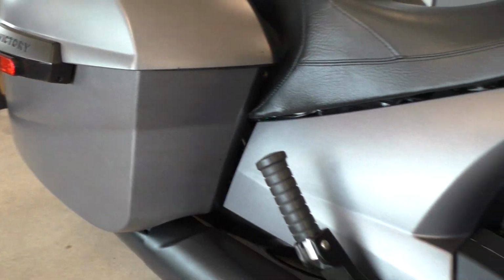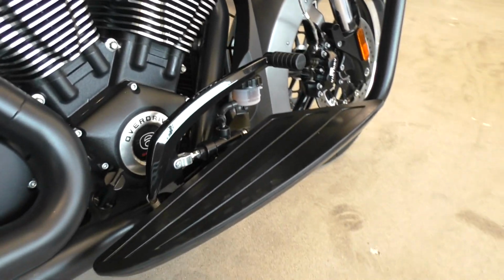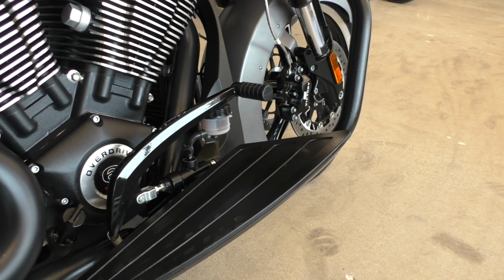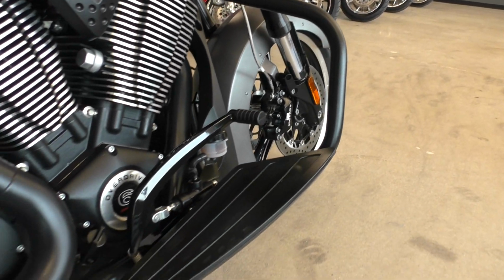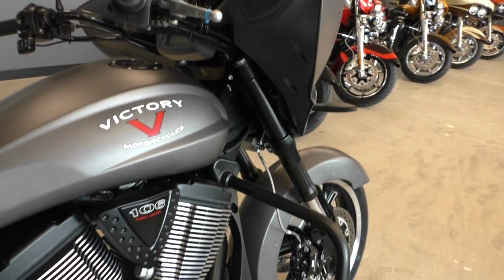There's a couple, like 4 of them on that saddlebag on the front side. I love the stock floorboards on the Victories, on the touring ones. They're huge. I really don't see a need for any high weight pegs mounted. You can if you want, but I mean, I can stretch out all the way on those floorboards.